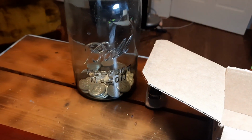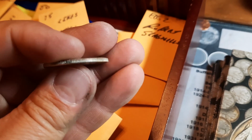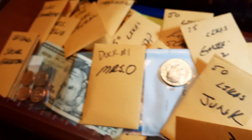And right here is the treasure chest. And you know, at the end of the videos, we got to put something in the chest. So I grabbed a 40% Kennedy, which is about equal value right now of those 3 war nickels. So we're going to go ahead and add that to the chest along with all the other goodies.